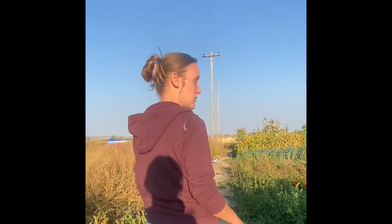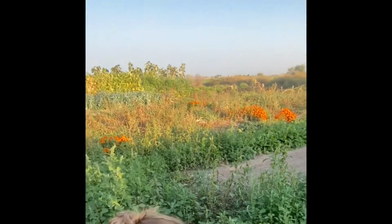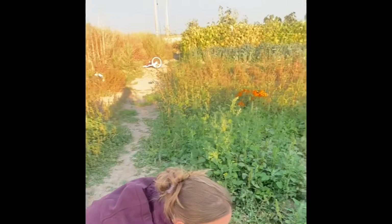I planted a bunch of radishes here, and we've been eating on them. There's quite a few missing already. Kids come out here and we just take them and eat them. So quite a bit of this row here is all radishes.